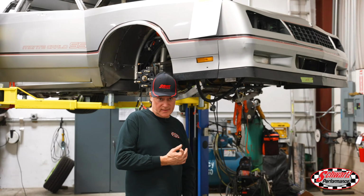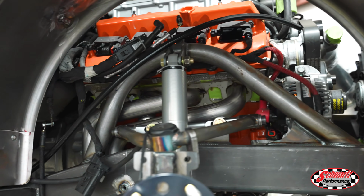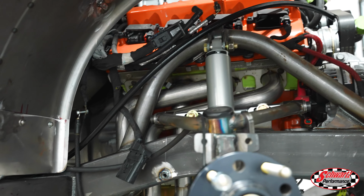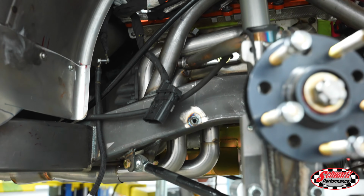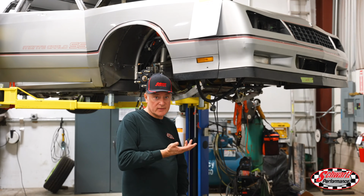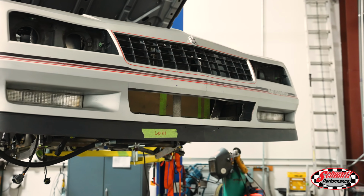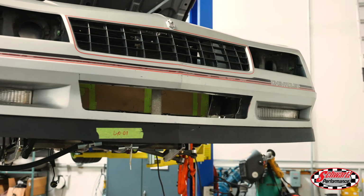And we've been working on fabricating headers for this. As you can expect, custom headers for this particular application. Looks like we've got them all tacked up together except for one tube on the other side, but we'll probably wrap that up tomorrow and then be welding up the headers. And then that'll be the step prior to us fabricating the full exhaust system.